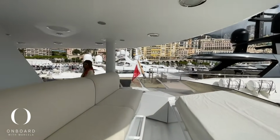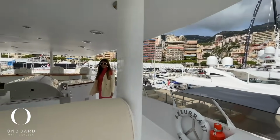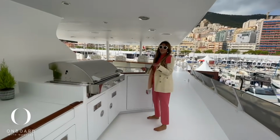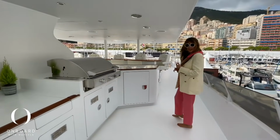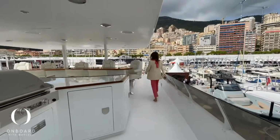Oh wait till you see this. Oh my God. Look at the size of this barbecue. Can you imagine doing barbecue here with your friends, with your family? This is just amazing. I love it. You have your bar, you have your barbecue, there's ice makers, there's everything you need, fridge. And wait, oh my God, look at this.